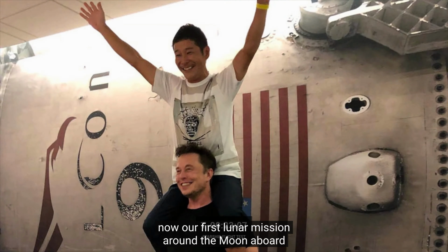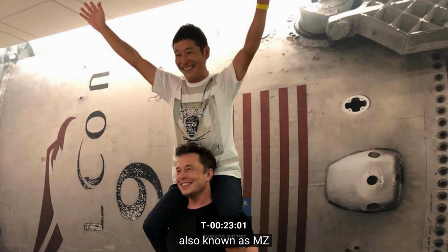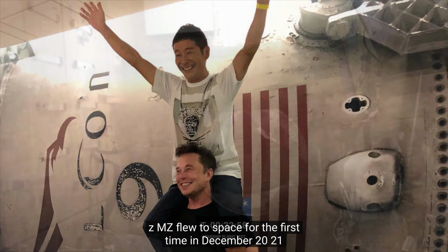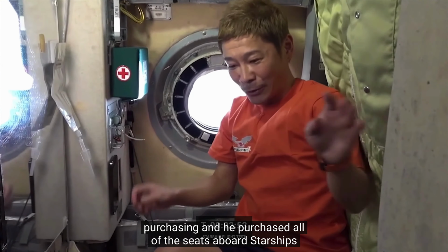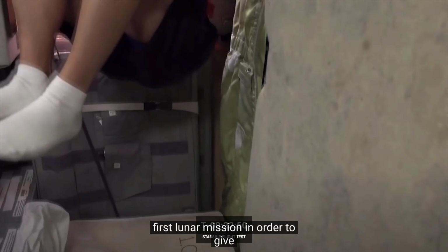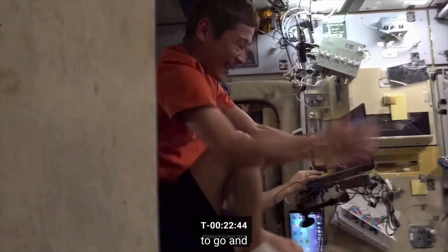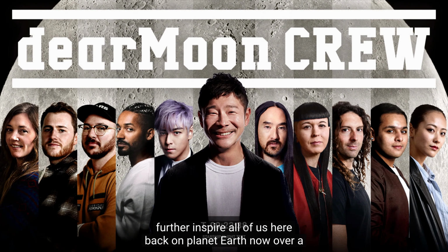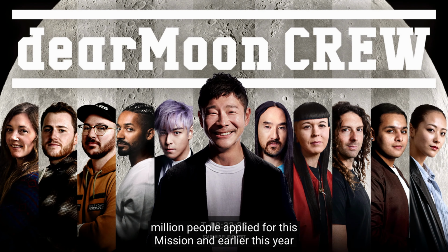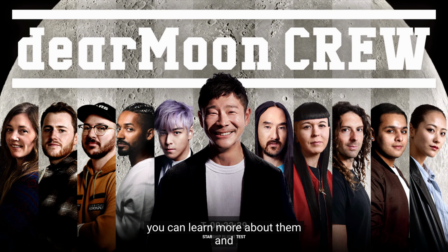The first commercial flight aboard Starship will be led by Japanese entrepreneur Yusaku Maezawa, also known as MZ. MZ flew to space for the first time in December 2021. He purchased all of the seats aboard Starship's first lunar mission in order to give artists and creators from all over the world the opportunity to go. And the hope is that what they will create in space will further inspire all of us here back on planet Earth. Now, over 1 million people applied for this mission, and earlier this year, they announced the final 8 crew members were selected, and you can learn more about them and MZ's mission at dearmoon.earth.